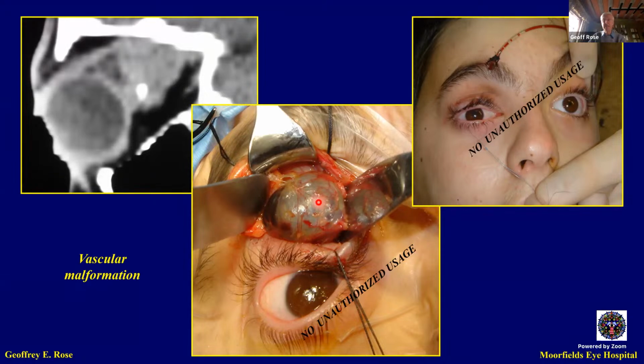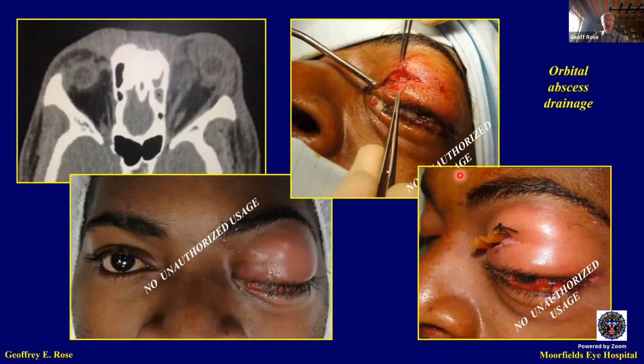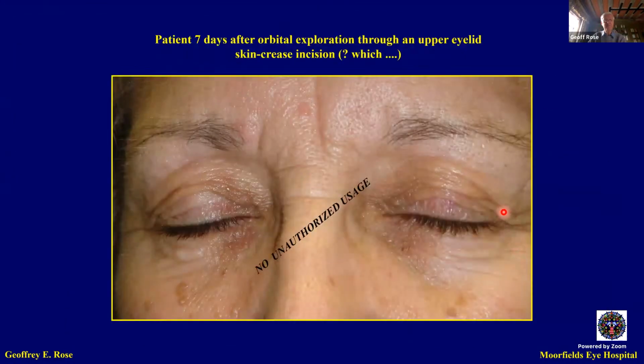I tend to use upper lid skin crease and bias it to the side nasally if you want to reach a medial mass, and laterally if you want to reach the lacrimal gland. And you can take out large intraconal masses in the upper part of the orbit through that approach. And note, we put the drain in through the brow hairs. Again, for drainage of abscesses, try and use a native skin crease rather than something like the Lynch incision, because it leaves less in the way of a final incision. These incisions can heal extremely well.